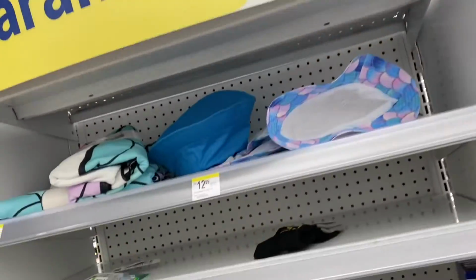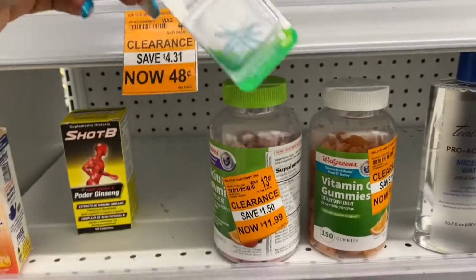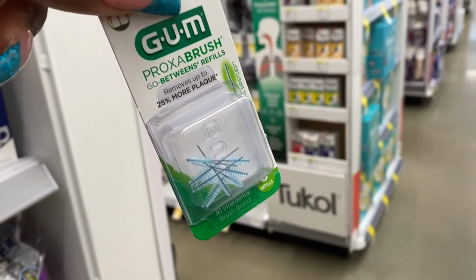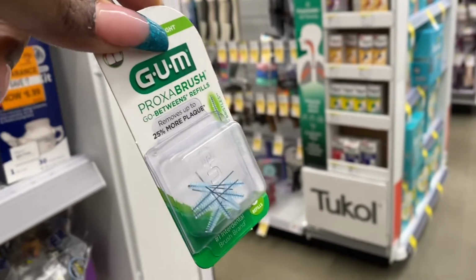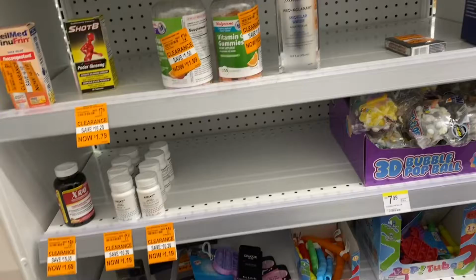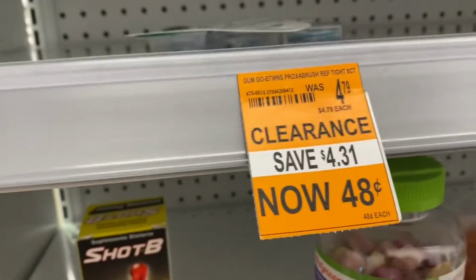Let's see if they have anything good for clearance. You got these for 48 cents. Well, what'd you do with this? What's this for? You might need these. For your braces? Or no? Yeah. How much are they? 48 cent, usually $4.79.